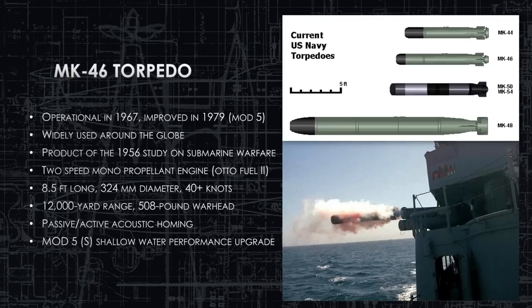It's a very reliable weapon, proven over and over again in all sorts of exercises. It's a product of a 1956 study on submarine warfare. So that's kind of how these work: you have a study, white papers written by experts, and then that study is used as justification to develop a new system. That's exactly how the Ticonderoga came around. Remember that fleet study from the 1960s? Well, they do these studies all the time, and a study from 1956 on submarine warfare led to the creation of the Mark 46 torpedo.